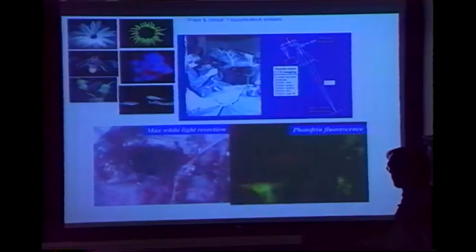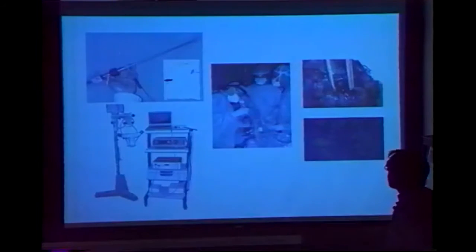And this is an example. This is looking down inside the brain in a patient after the surgeon had completely done his surgery. And then you look in fluorescence and you see, oh, there's still tumor that's behind. And I'll show you a video of that. So we've now changed the technology, and this is now the technology, much more compact. Less capability, but probably good enough.